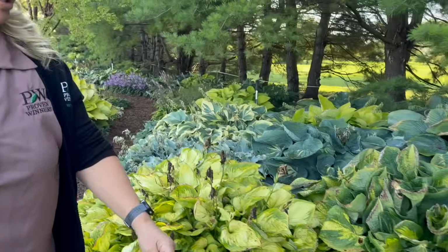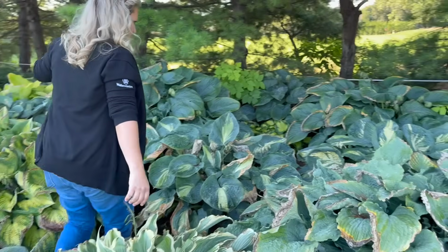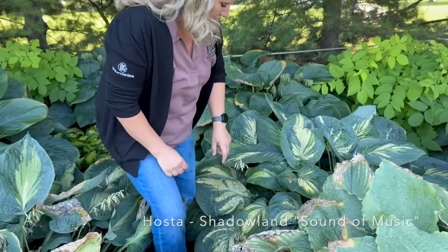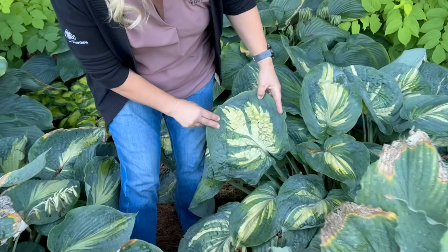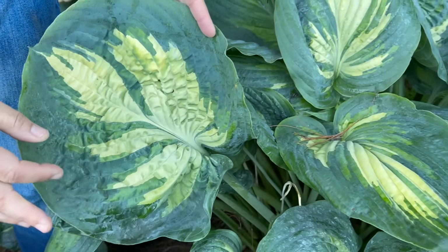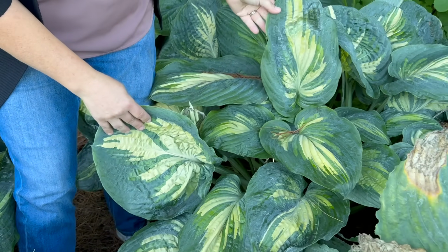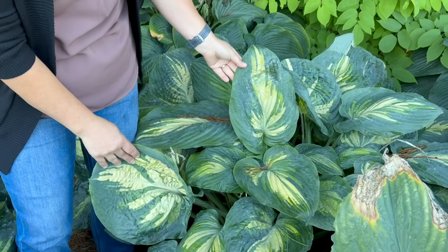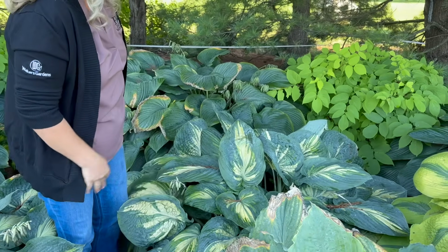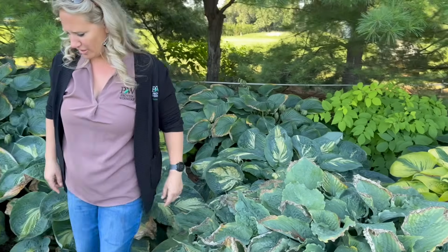Oh, this one back here is one of our newer ones that I really like. This guy here is Sound of Music. It's in the branded program. Wow. And what I like about it is the foliage is very rounded, the shape of the individual leaves, very large, heavily corrugated, and then the variegation pattern is really feathery. So it almost reminds me of like a paisley print to a degree, but a much different habit and look of a plant. There's like 4 colors in it too. Yeah, yep. So that's a newer one that I really like.